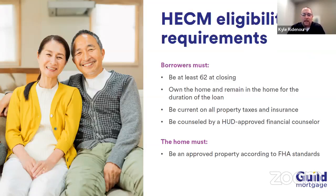And you have to have a good amount of equity in your property. So you'd have to have about 60% equity in your home.